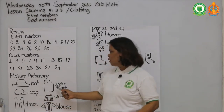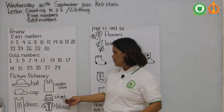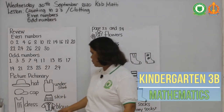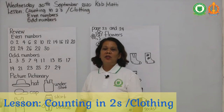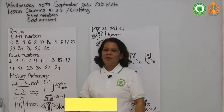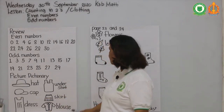And this is an undershirt. You can wear an undershirt inside your clothes, okay? This is a skirt. A skirt is for the girls. And this is a blouse, also for the girls. For the boys, you can have your shirt, and for the girls, you have your blouse. You can also have your dress uniform for girls, and a uniform for the boys, okay? So these are the picture dictionary.